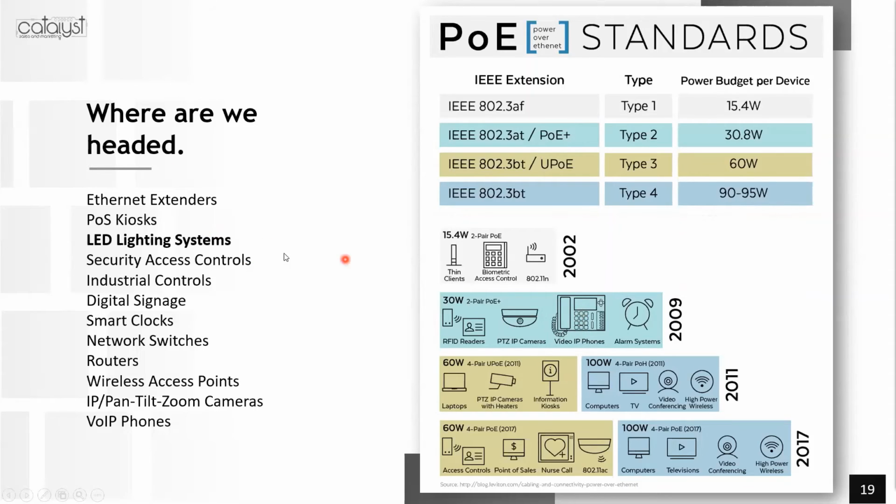That's where the limits are now, and where these products make sense and what they're currently being deployed in are Ethernet extenders, point of sale kiosk systems, LED lighting systems, security access control systems, digital signage, smart clocks. We've seen them in switches, routers. Wireless access points are pretty common. PTZ cameras, and VoIP telephones.